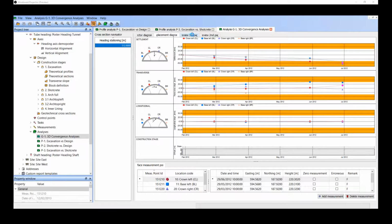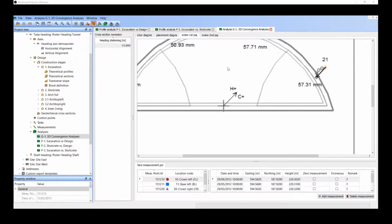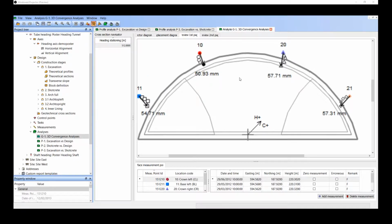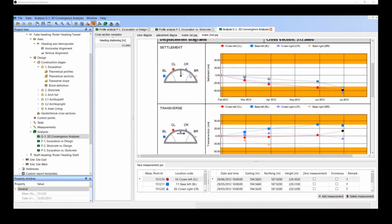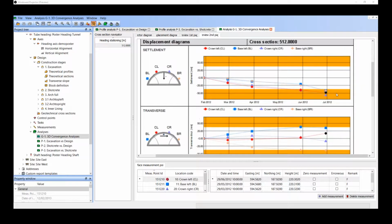of the measurements. So here we see an overview where we have the profile view, and here it will be better visible. So in the profile view, we can see how each point is moving. We can also exaggerate this more so it's better visible. Now it's again a small profile and just a small movement. And we can also see the movement in time. So we can see the movement in the settlement, traverse, and longitudinal direction. And always we can see how it developed in time.